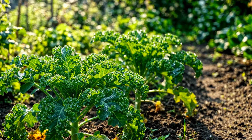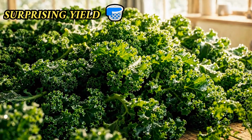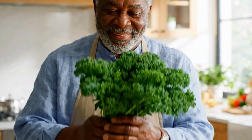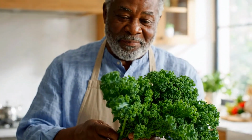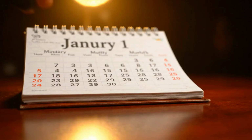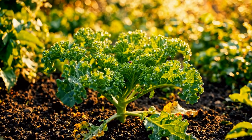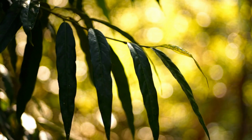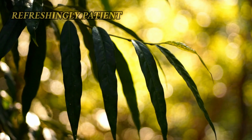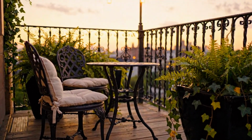You don't need a huge patch either. A few healthy kale plants can quietly supply a surprising amount of food over time. That's exactly the kind of math lazy gardeners like. Less planting, longer return. Kale also gives you breathing room. Miss the perfect harvest day? Usually not a disaster. Forget to pick for a little while? It's still standing there. Compared to crops that need constant timing and attention, kale feels refreshingly patient. And patient vegetables are always easier to live with.